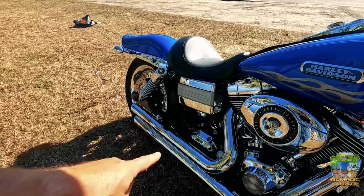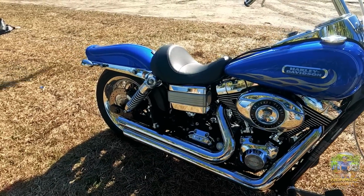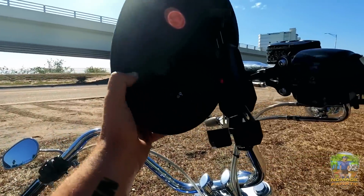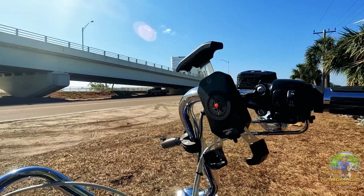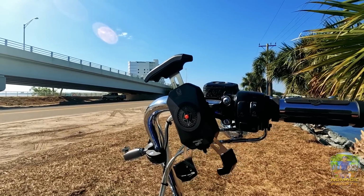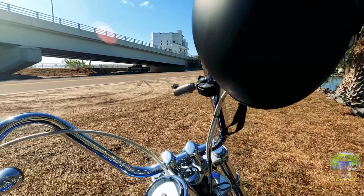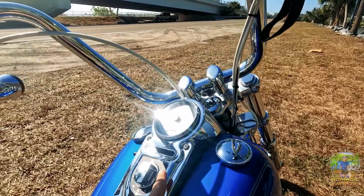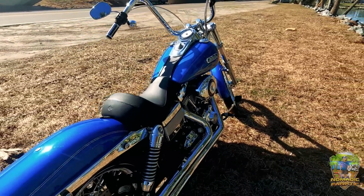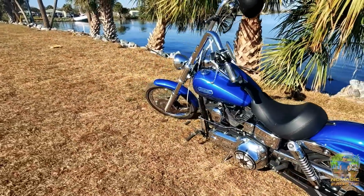It does have some aftermarket Python pipes on it, which sound amazing. You're going to hear in just a minute. We got a brand new battery in there. My buddy Robert installed this wireless charger that goes down into the batteries. It's a phone holder and charger for while you're riding. We'll be testing out this GoPro mount here in just a minute. The bike has just over 12,000 miles, so it's still a baby, and it is just in fabulous condition here, guys.